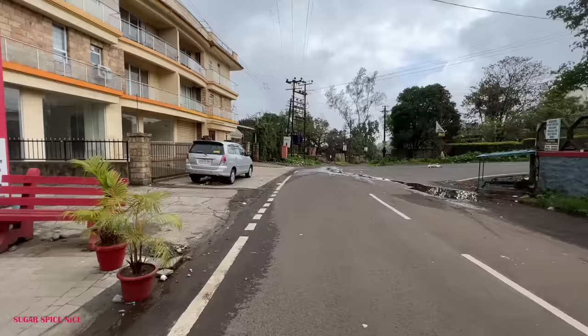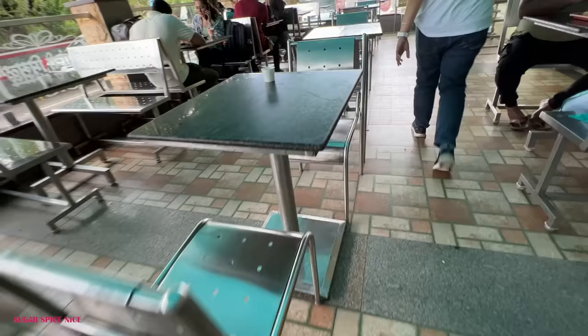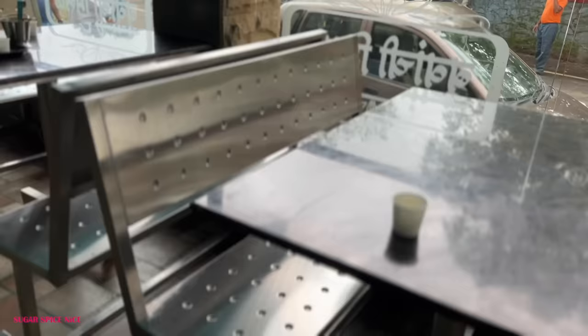We're here at Buvachi Misal. I'm coming here after so many years. And I think the last time I came here was probably 10, 12 years ago. And this place was tiny at the time. But right now, I feel like it's expanded so much. This place always brings back memories for me.